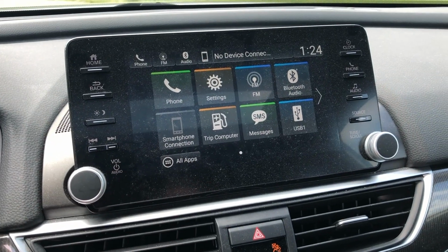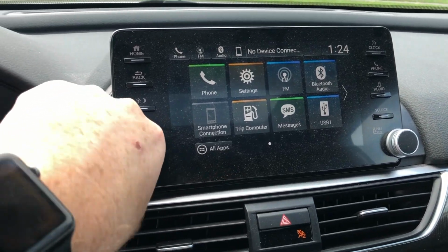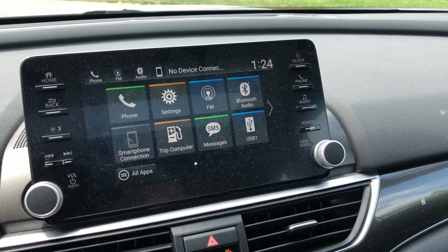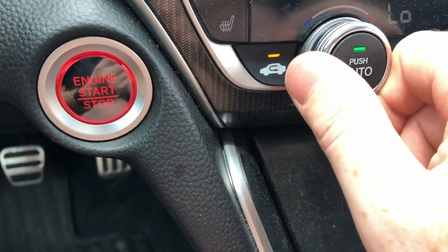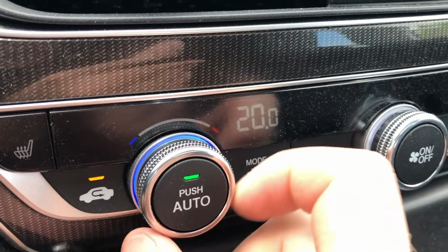Honda, thank you so much for bringing back knobs to control the volume and to change the radio station. The previous Honda I owned did not have knobs, and to adjust the volume you had to use a slider on the touchscreen, which was almost impossible to do while you're driving along. All of the other switchgear in here is typical Honda. It's well laid out and it feels like high quality, and everything you need to reach is within reach of the driver.